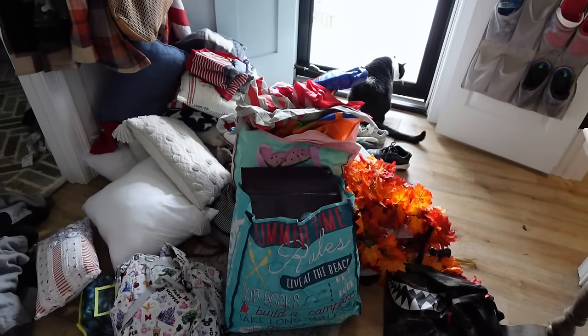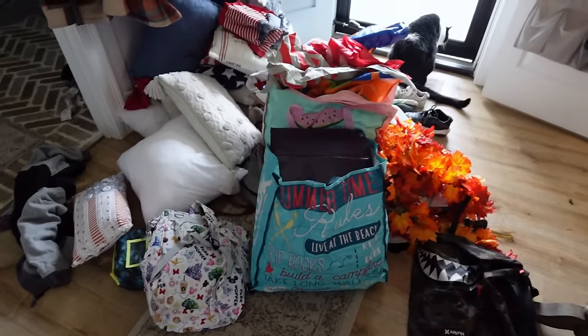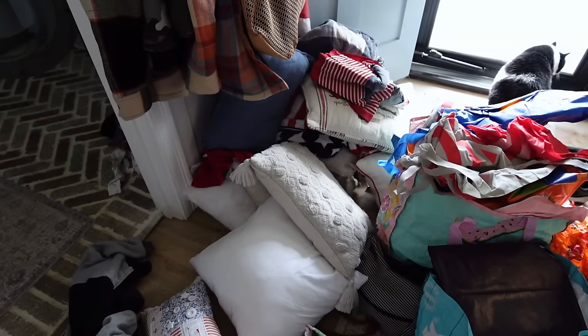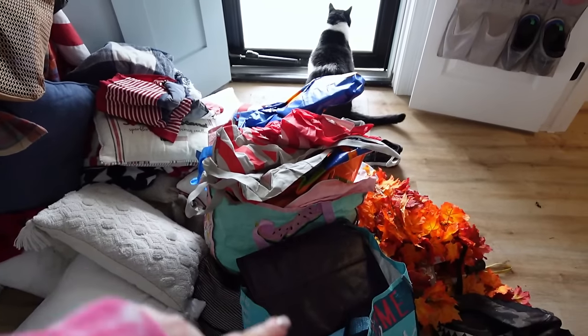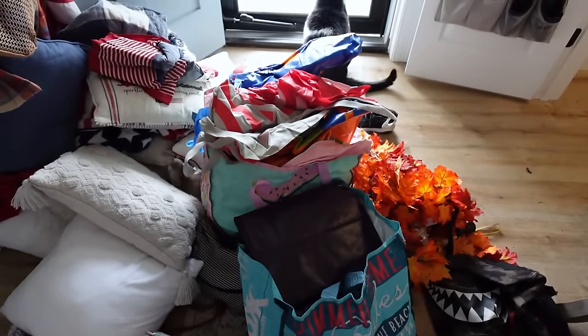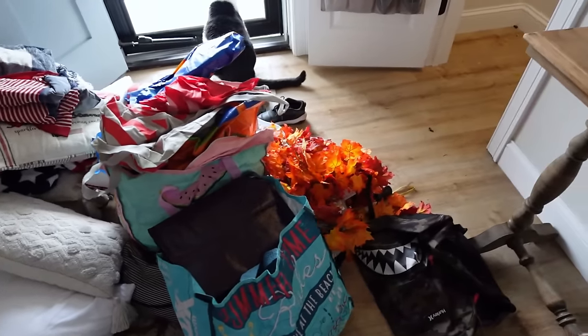Okay, so here's everything from the closet. Holy cow. This is all throw pillows from the front porch, mostly 4th of July. I don't know why I didn't just put it away. These are two bags full of reusable bags, like cloth bags. Holy cow, we have so many of those.